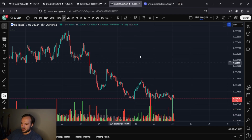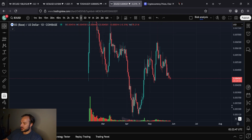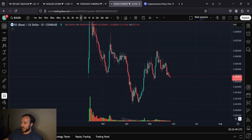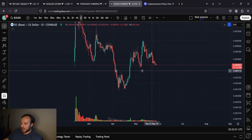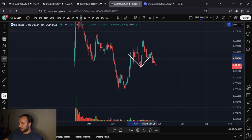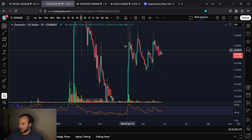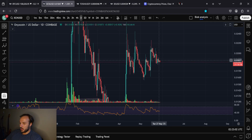It is the 28th of May today. Here we are with 21 hours, 37 seconds left in the day at $0.045 right now. In this breakout of a diamond pattern, man, diamonds all around. We got a diamond pattern here. You are breaking out to the downside. This is a little bit larger than the last diamond I was talking about. I was talking about one on Onyx coin here. There's a little small one here.